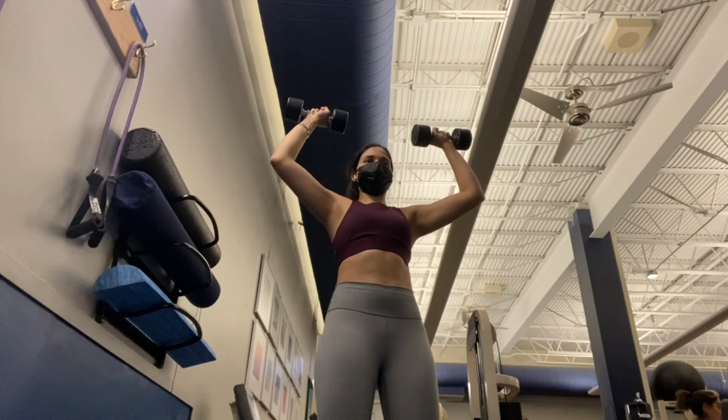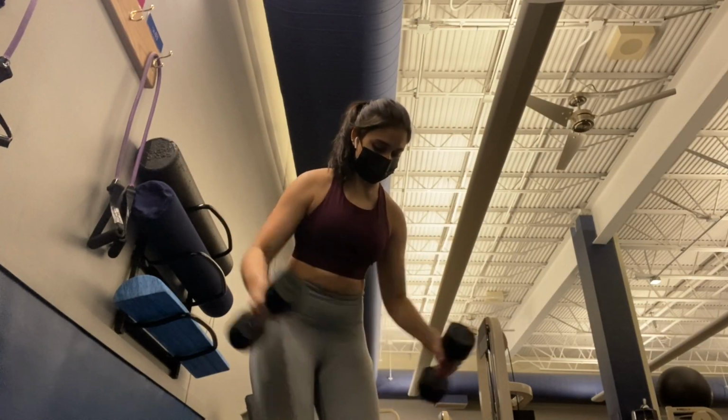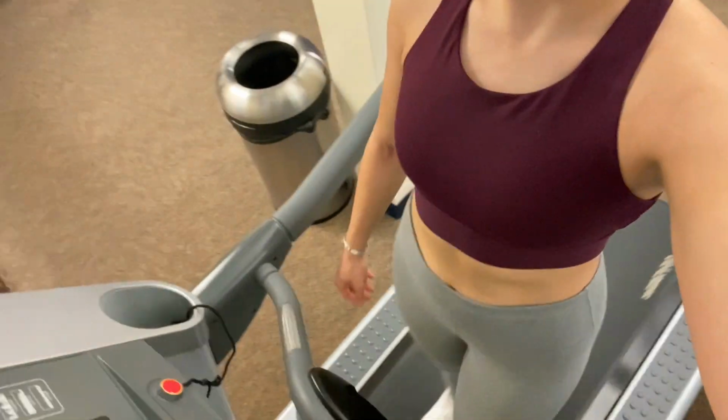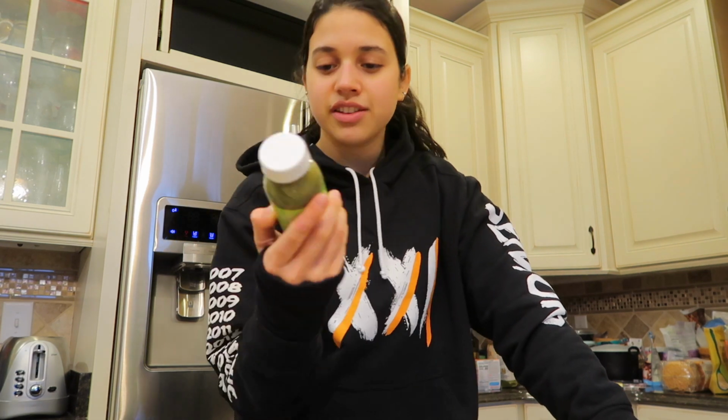For the last superset of this workout, the first exercise I'm gonna do are shoulder press with a 10-pound dumbbell and 4 sets of 10. Remember to come down slowly so that you can add as much pressure to the shoulder as possible. And last but not least, the last exercise of this workout is lateral raise with a 10-pound dumbbell and 4 sets of 10.